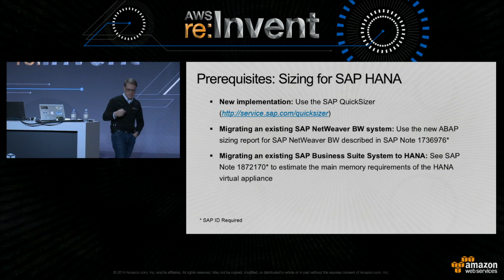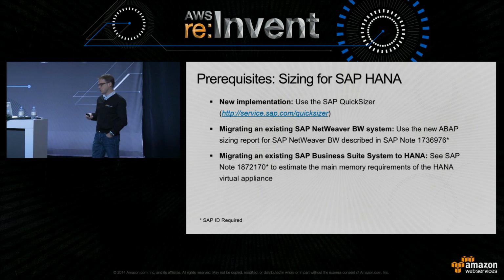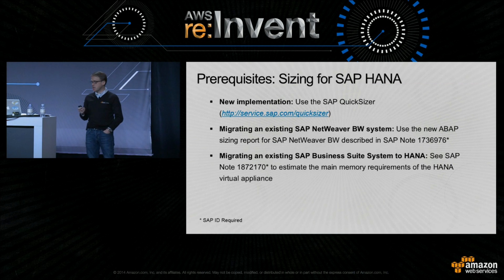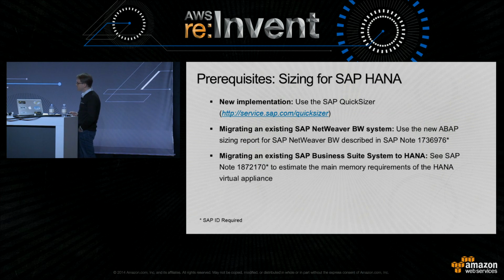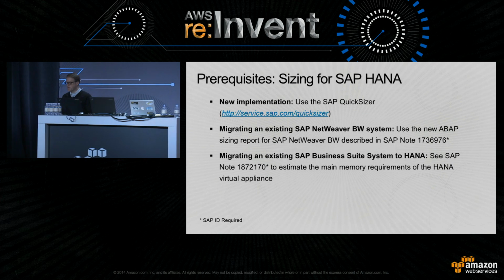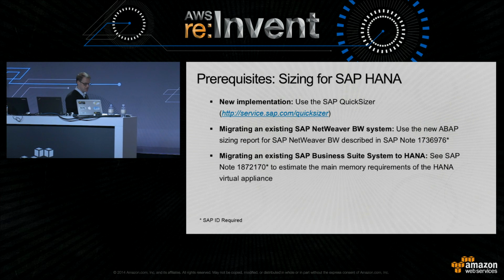Before I get into that, let's talk about sizing HANA. So again, working diligently with SAP on the certification process, we also worked with them. There are reports that you can run within existing SAP systems that will actually tell you how many SAP HANA nodes you need to deploy on AWS. We always recommend using the quick sizer method, although anybody who's ever used the SAP quick sizer process knows that at the time you're actually going through this process, you may not know everything you need to know about the environment you're deploying. And so that's one of the beautiful things I think about the AWS platform, in that you can do a ballpark sizing estimate, and then you're able to spin down resources and not pay for them, or spin up additional resources if you need them.